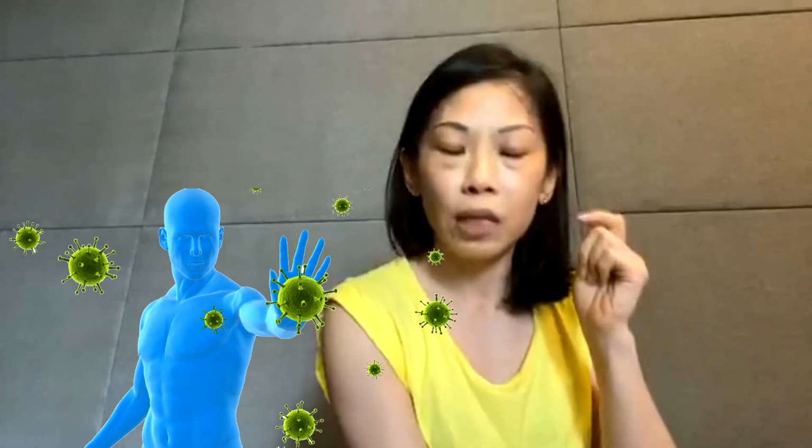And our mucous membrane, how it works is when the pathogen enters, the mucus will block it and force it out. Just like when we cough, that phlegm, or when we sneeze, in our nose there is actually that mucus. So that's the first defense.